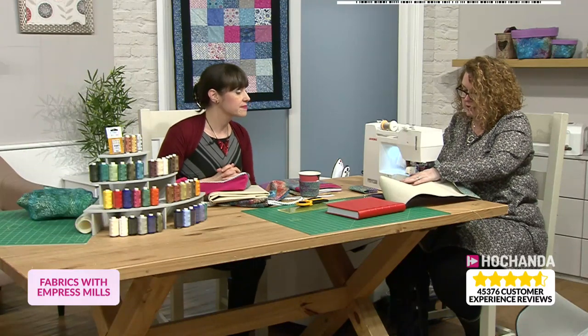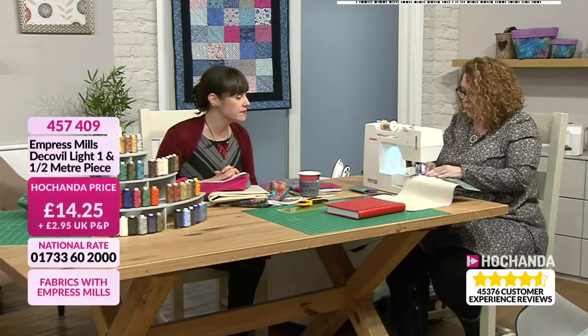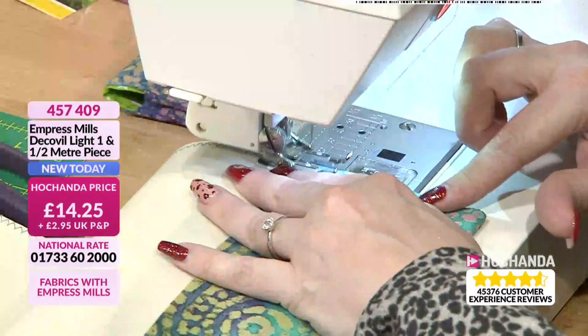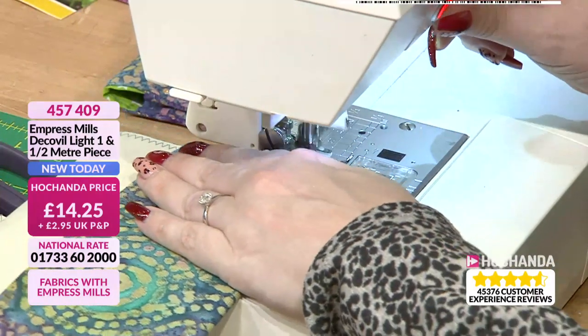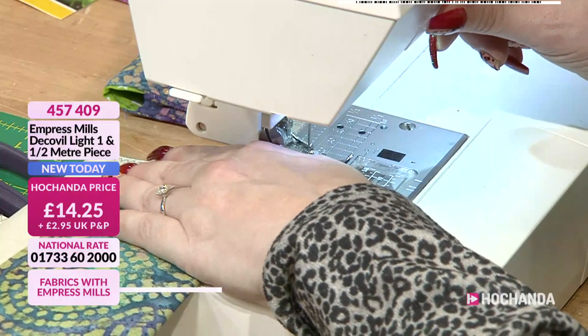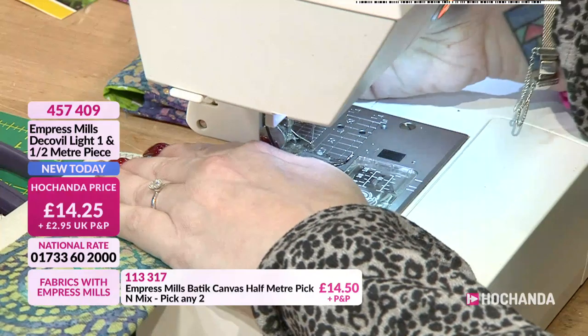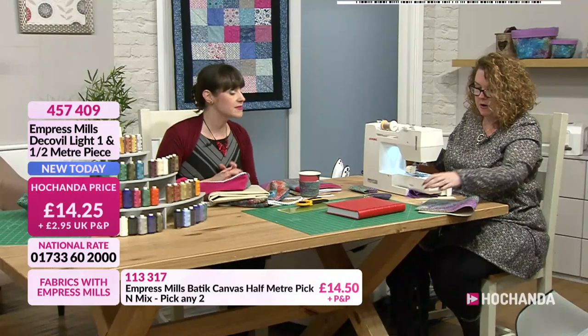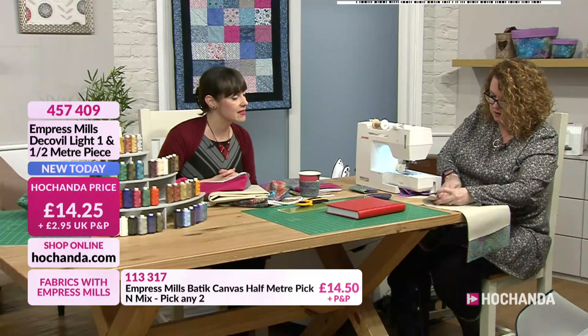So I'm just trying to get this, just to show you how quick you can actually do this. Now I would most probably go round it twice, maybe with a different colour thread as well, just to really pretty it up. Get your metallics on it. And then the other side.